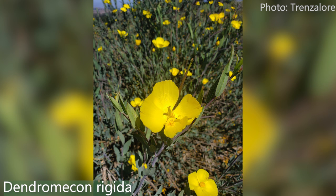Alan, dare I even ask where you're at with your wish list? I wouldn't bother if I were you, but there is one thing I want to get. I've had it before and I've lost it, but it's Dendromecon rigida, the tree poppy. Yeah, nice. I sell that sometimes. You haven't got it at the moment. No, it's very hard to propagate. That is one of those things that is not easy to propagate. And I think it likes a bit of drainage, around the roots, around the root collar even, is really important.